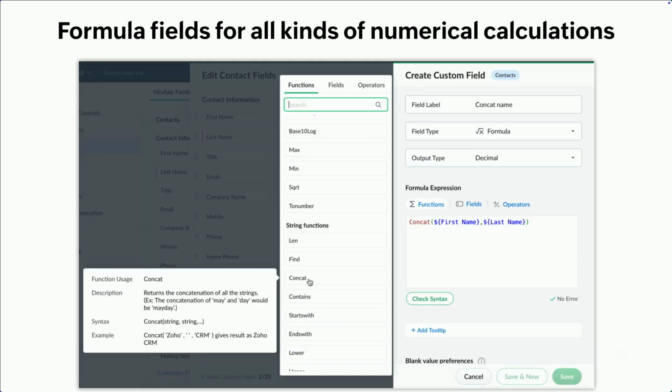So formula fields, this is a very new feature again. Probably you can use this as a way to do multiple different kinds of numerical operations. So think of this use case. You have a very specific field in your CRM. Let's say you want to categorize one set of leads when they have a positive score, and another set of deals when they have a negative score. So how does the CRM understand this? Basically, you set a formula field for that, and a lot of other options. So let's say you get first name, you get last name, and basically you want to gel them together as first name, last name. So again, this formula field helps in multiple ways.